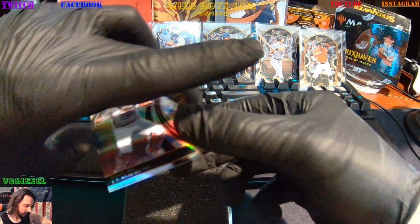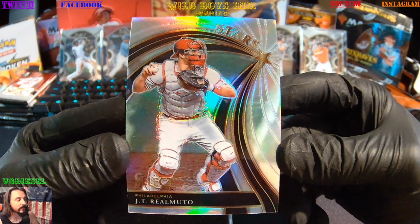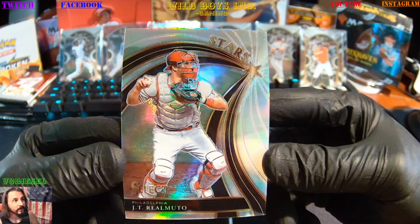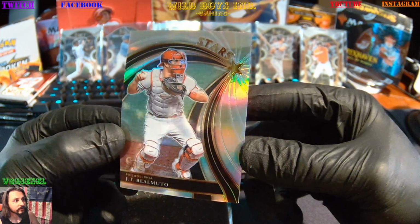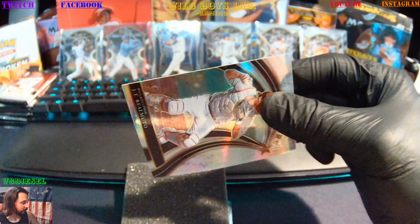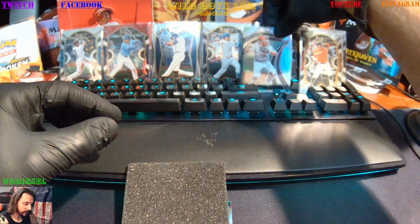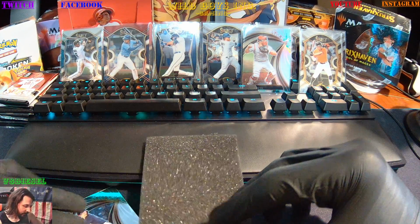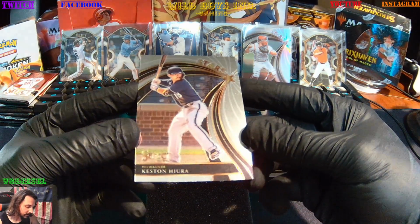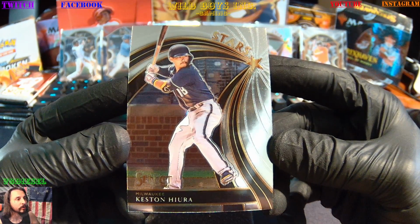Oh, we got something here. Who's this? J.T. Realmuto Stars card. Nice little Opti. That's like an Optichrome because of the silver. Very nice. Sick. Another specialty card. That's what I like to see. Followed up with another Stars. Select Stars, Keston Hiura. That's Milwaukee.